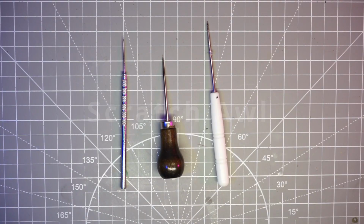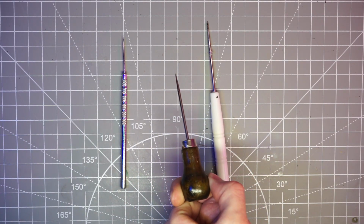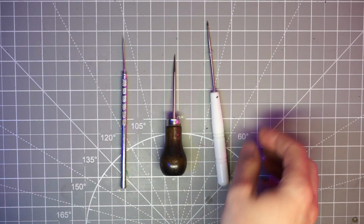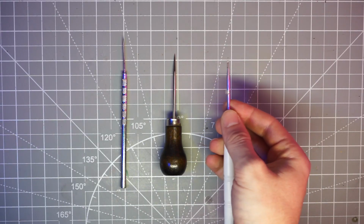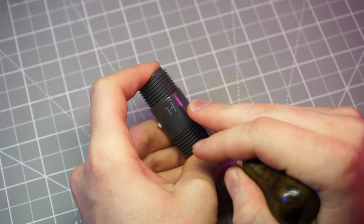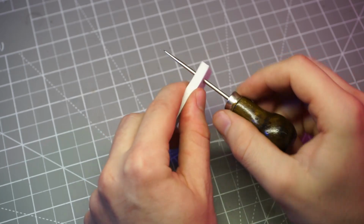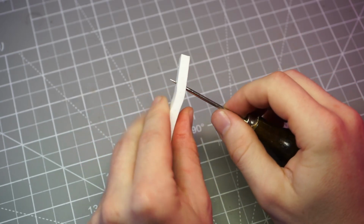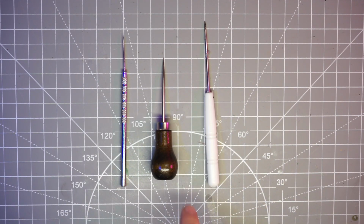Next on my list are awls, or scratch awls. They come in different forms and shapes, but basically it's a metal spike with a handle. Pretty simple. I use them for a lot of things, like clearing out clogged glue bottles and paint containers, or, as the name suggests, scratching. Sometimes I have to scratch plastic in order to get paint or glue to stick, or if I need to puncture holes in something, like this. Very versatile. They're one of those tools that I really didn't use until I had them, and now that I have them, I use them all the time.